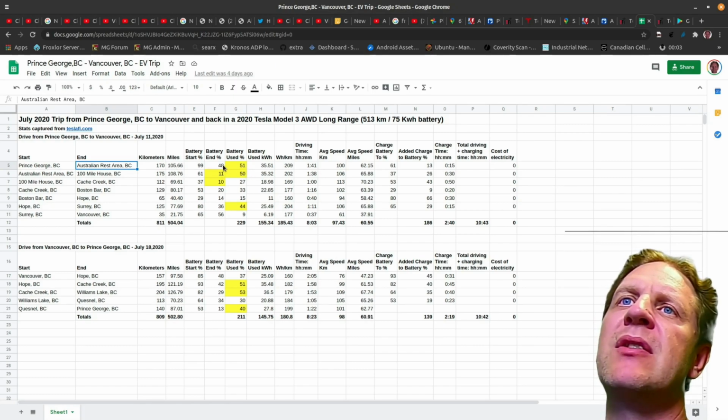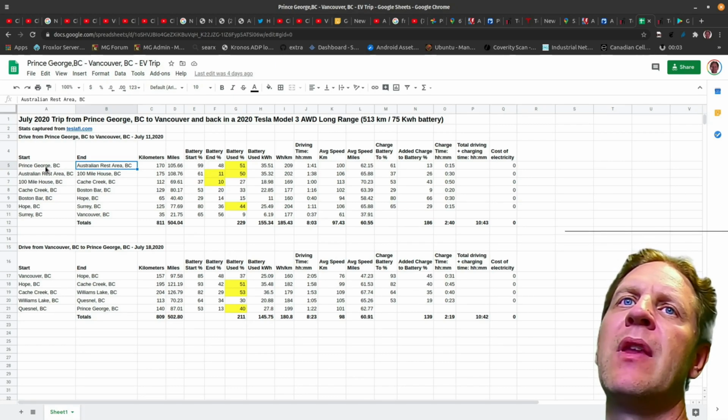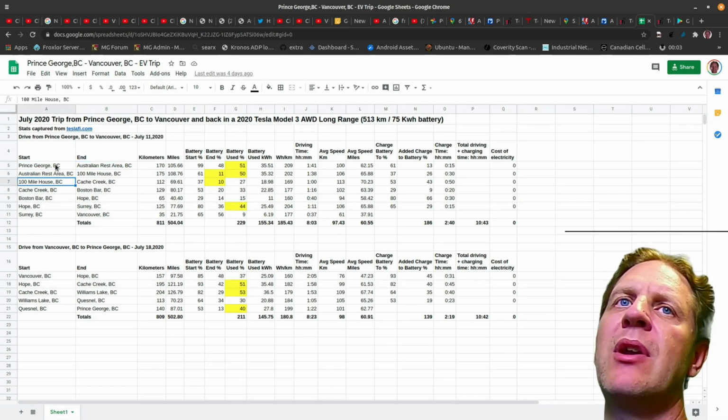So you can see here for the first leg of the trip, I used 51% battery, 50% battery. I just put these in yellow if I used a lot of battery for that part of the trip, or I arrived at a location with close to 10% or less, and I also made that yellow. But essentially, the funny thing is I charged more times on the way down.